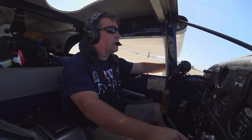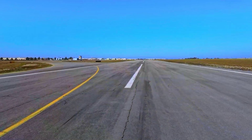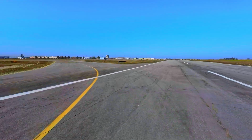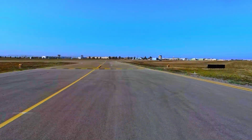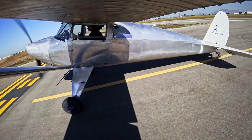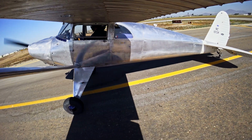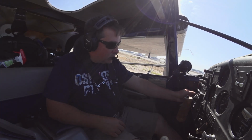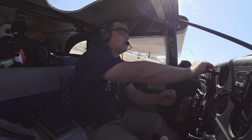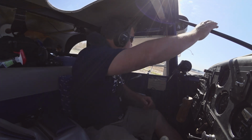Alright. I'm not gonna screw this up. Alrighty. So let's clear that. Brownfield ground is 124.4. 124.4, Luscombe 058 Uniform, first flight, taxi for takeoff with Mike. Stationary 058 Uniform, Brown ground, runway 26 left, taxi via Golf, Charlie. 26 left via Golf, Charlie, stationary 58 Uniform.